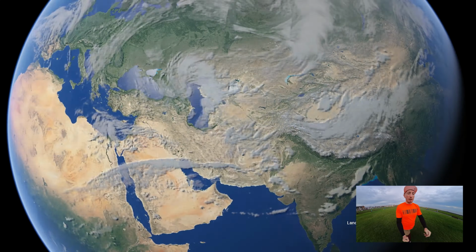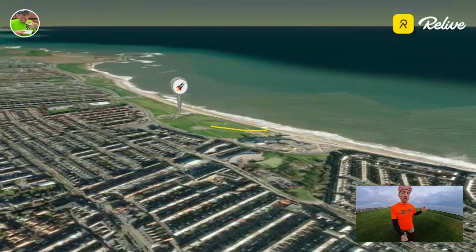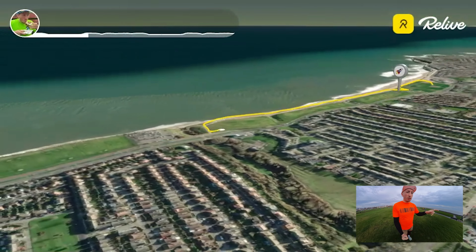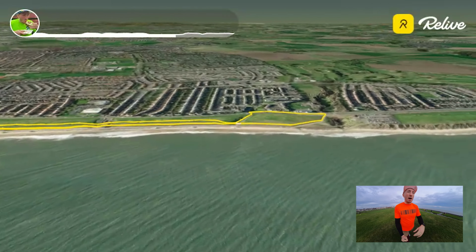30-second course overview time. It is essentially an out and back, but you come back along a skinnier path, you go out on a much wider path. There is a little bit of undulation, particularly on the way back. But once you get onto the seafront, the path is quite wide, so you can overtake there. But it does get really tight and congested on the way back, so just bear that in mind.